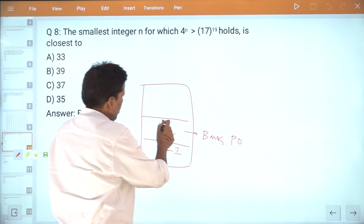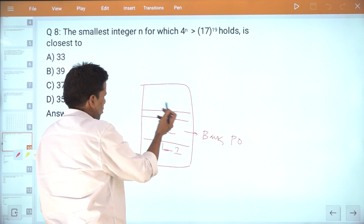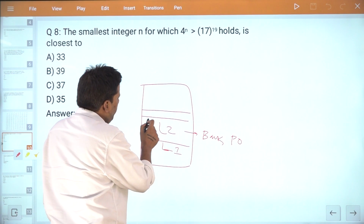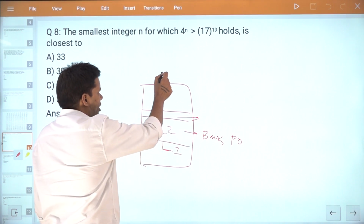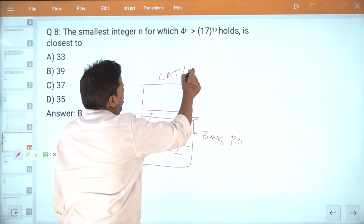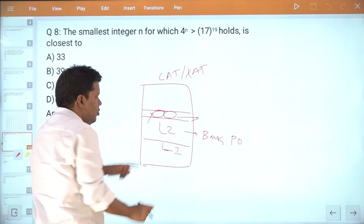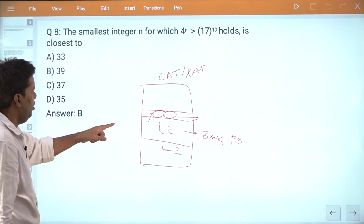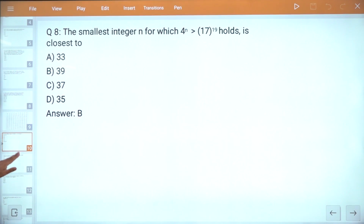Now CSAT, at least in the quantitative part, observing the paper of 2023, you might say that it has moved above bank PO level. It has moved into level 3. It is not yet at the CAT level; that is still far ahead. But yes, here you cannot enter the examination with low bank PO and SSC skills. You have to have high cognitive skills and lots of practice.